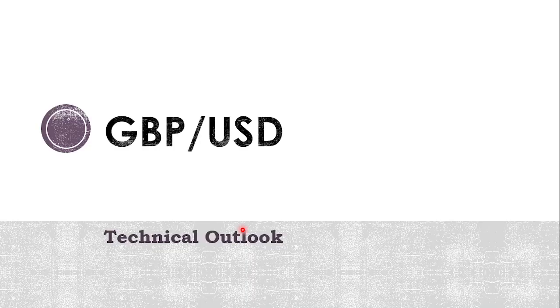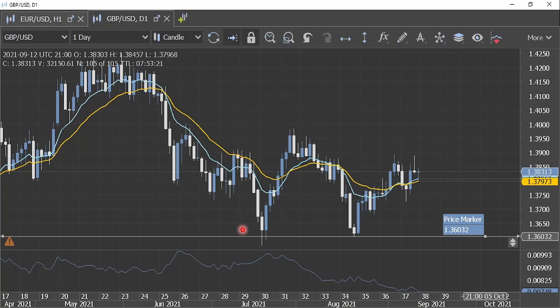Let's start the technical segment with GBPUSD. This is the daily time frame chart, and here you can see that we have this double bottom kind of formation around 1.36, and this time around, if we look closely enough, the low formed is above the prior swing low, so that gives us a price formation of a higher low, and that opens up the possibility of a higher high being formed in coming days.